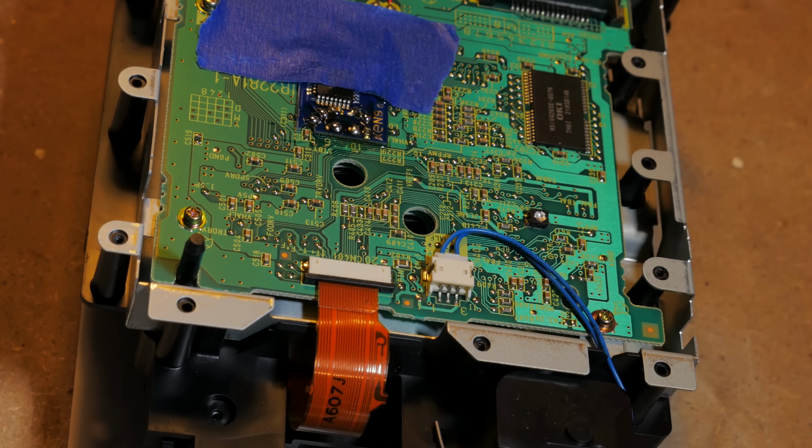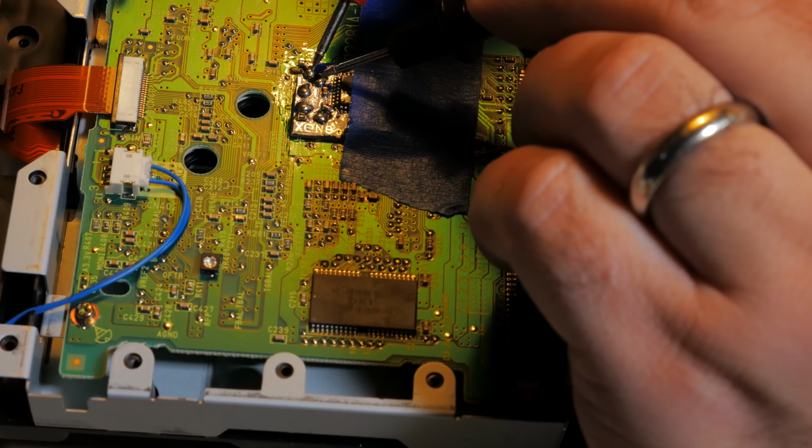Not the cleanest job I've ever done, but I test each point with a multimeter and I'm pretty confident this will work.